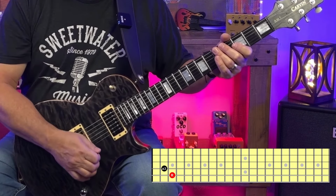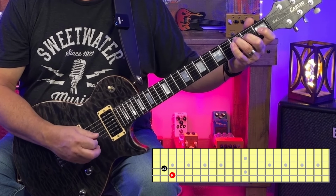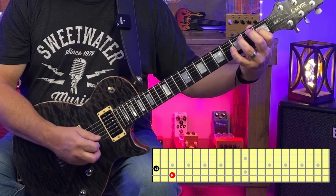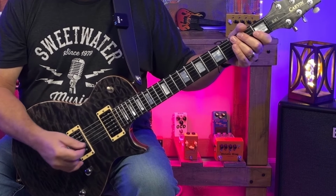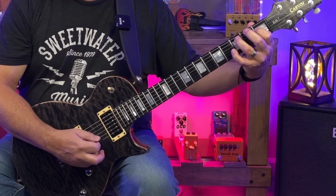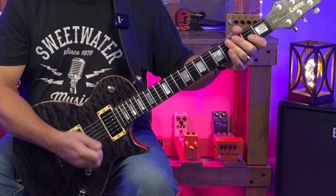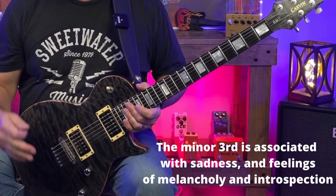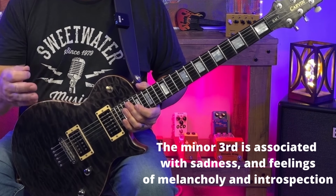Now, how about taking the major 3rd and flatting it 1 fret so it becomes the minor 3rd? That's how we make chords minor. Minor scales all have a minor 3rd. And that interval, it's associated with sadness, feelings of melancholy and introspection.